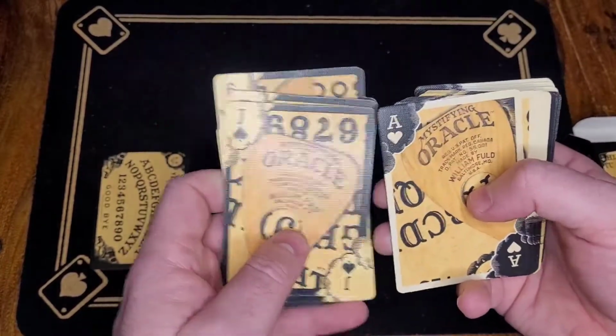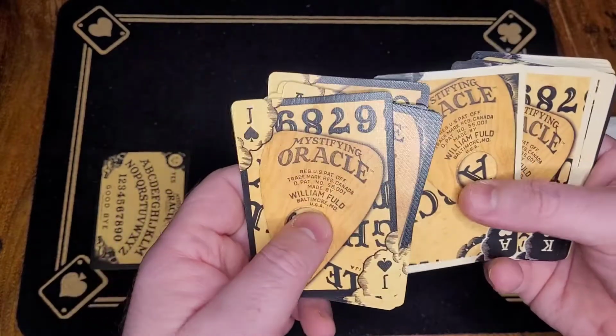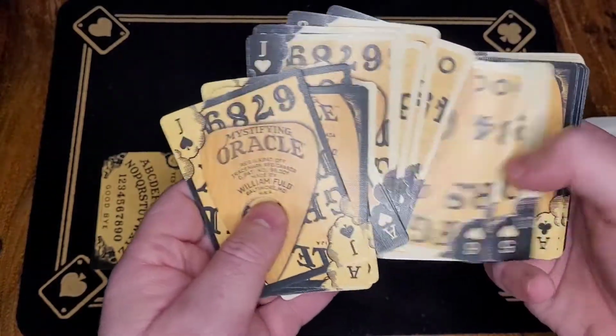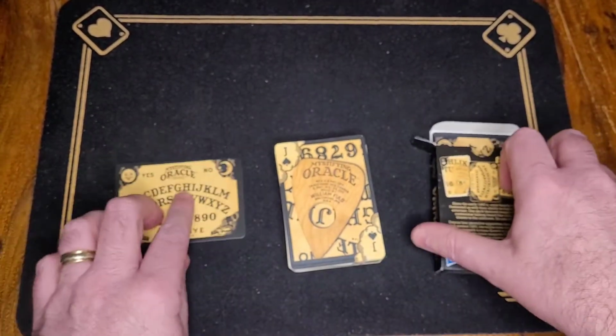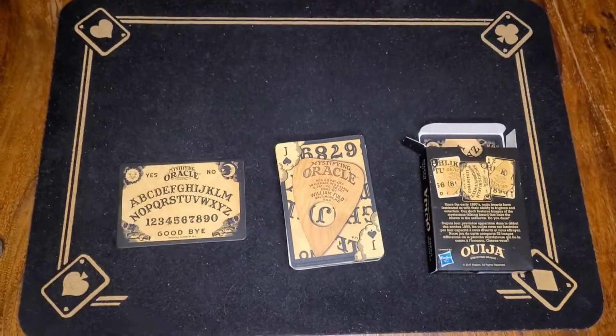The finish itself, I'm calling it a linen finish. I've never actually seen this particular finish anywhere else. It doesn't feel particularly nice. It doesn't feel particularly smooth, but I do, however, like the design. So, a spooky design, an official tie-in. What sort of score am I going to give this?